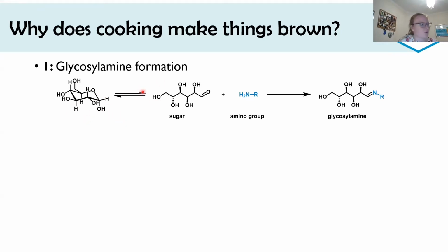Sugars can exist in 2 forms. There's the cyclic form here, and there's also this ring open form, which hopefully I can show you if I disconnect the right bond. So that is the open chain form if this bond was a double bond here. Hopefully you can see that. If this bond that I'm holding was a double bond, that is the same as if I connect it back together, the cyclic form. And that reacts with an amino group, which will be on the end of a protein, on an amino acid. They'll be everywhere, and this forms a glycosylamine. And the way that this forms is called a condensation reaction.